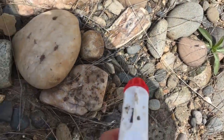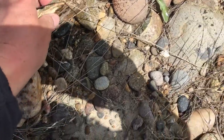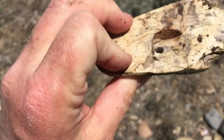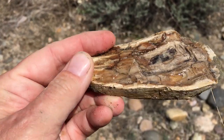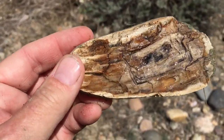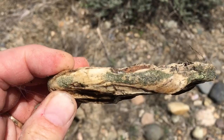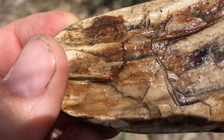Here's another piece of petrified wood. This one's a little bigger. Oh, neat. It's almost a board. I know petrified wood is just not that unusual around here, and some people are just over it, but not me.